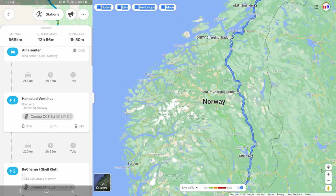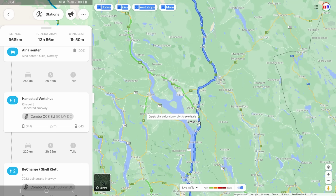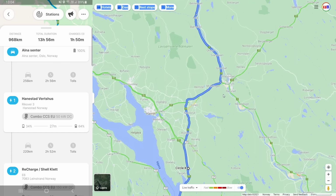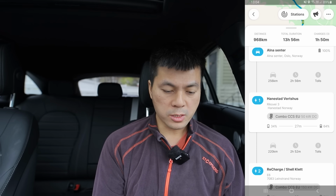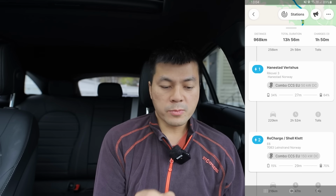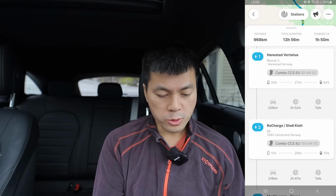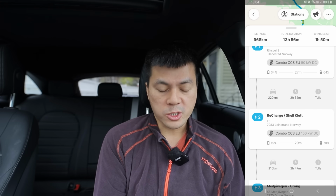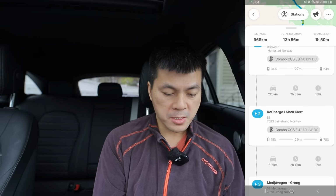It could be that Chargemap doesn't know about the Circle K charger because it's brand spanking new. It came up about 2-3 weeks ago. But it should still try to choose Ioniq over here, or maybe not. Okay, and then I'm supposed to charge it for what the heck? I'm supposed to charge at Hanestad Vertshus for 27 minutes, and then go to Klett. Okay, well that's better. So it knows about Shell Klett. This is 150 kilowatt fast charge. That's better. But what the heck? I don't need 15% at arrival over there.